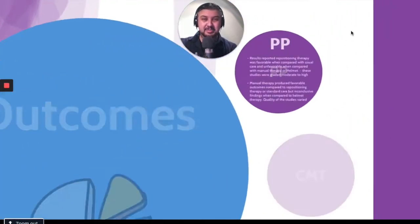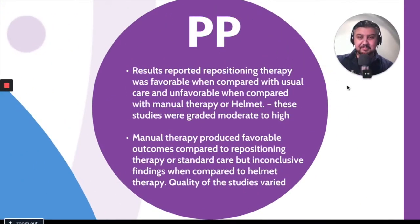So first of all, the outcomes for positional plagiocephaly. So the first, results reported that repositioning therapy was favorable when compared with usual care and unfavorable when compared with manual therapy or helmet. So you can see there's a hierarchy that's starting to be developed here. And these studies, so you can kind of take these to the bank because these studies were graded moderate to high level of evidence. Then manual therapy produced favorable outcomes compared to repositioning therapy. So now we can see the hierarchy builds even further, or standard care.